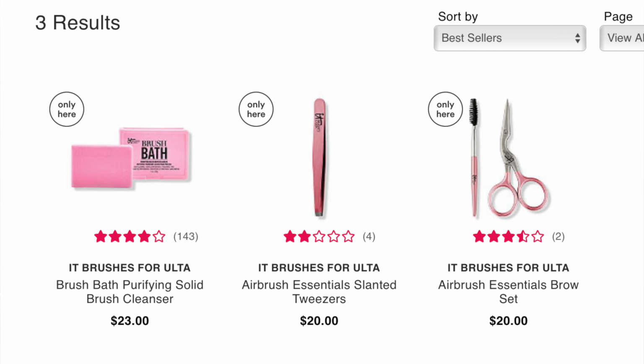And then finally, the It Brushes select Ulta cleansers and tools. I think there's like 3 items. They're normally $20 to $23. It's online only. I think there was really nothing there that I thought was worthwhile, but It Cosmetics does make some really good products for tools and stuff. But for me, there wasn't really anything that stood out.